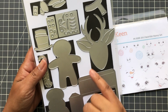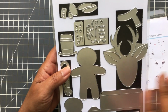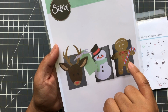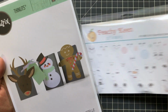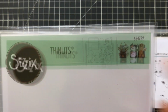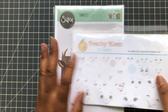Now, in this set, you could add the face right here to that reindeer, to the gingerbread, and to the snowman. There's a snowman's hat. And I have a video showing you how to put together the box, the little treat box, and I didn't put together these because these are self-explanatory. You can then customize it now with the faces and take this embellishment on. So for those of you that have this set, it is SIZZIX 664782, and it does go with this set in terms of the fit.